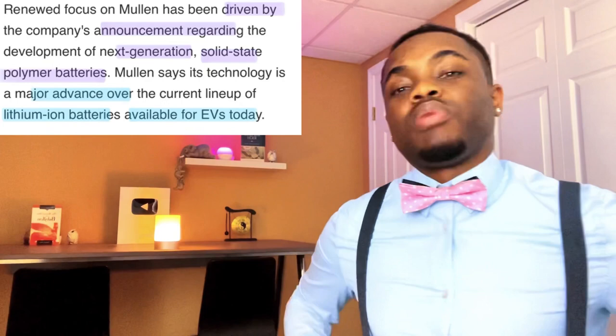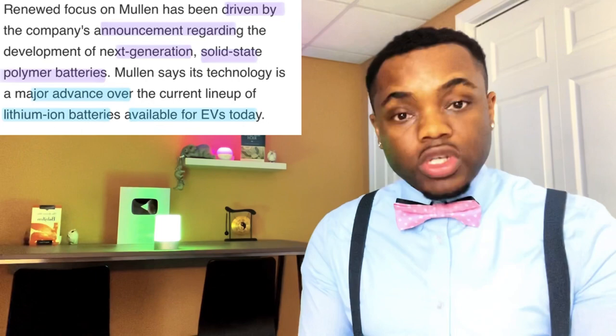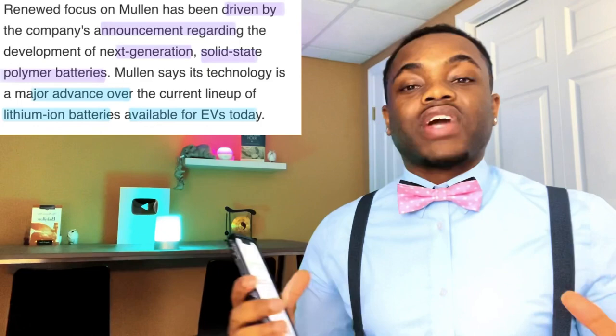But basically, Mullen is saying that they have a solid state battery that's going to be able to charge faster, be lighter, hold more charge, and on top of holding more charge, be more resistant to fire and all of these different things, and then degrade less and experience less battery degradation, right?